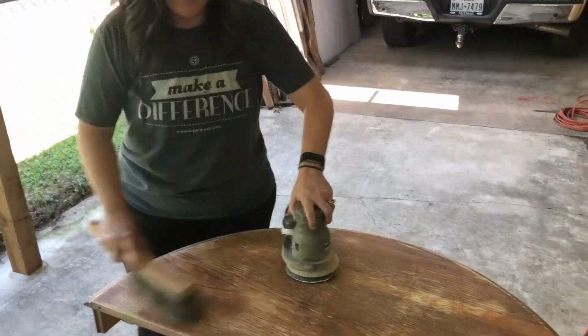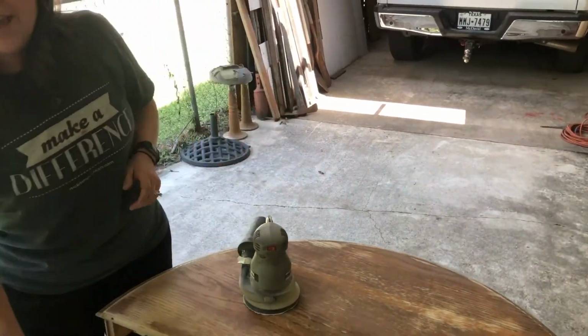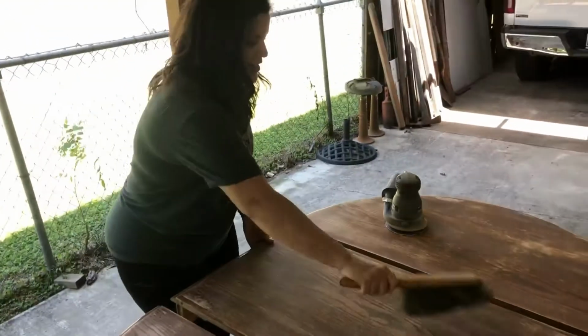So you're sanding it down? I'm sanding it down. There were some scratches in it, and, you know, trying to get it where it looks beautiful.